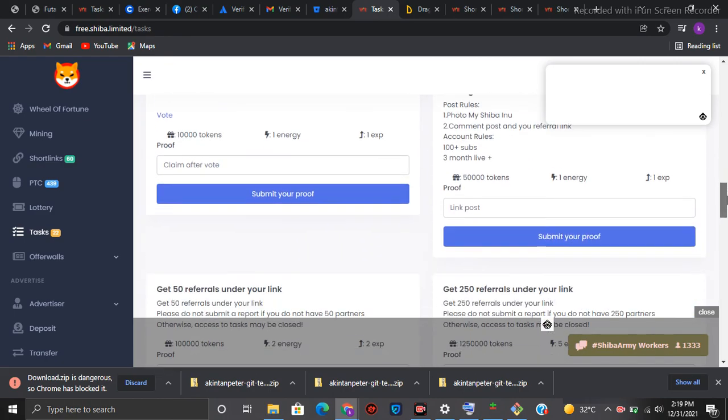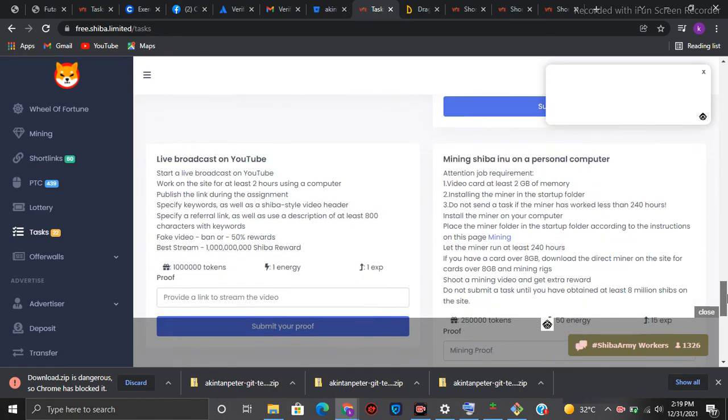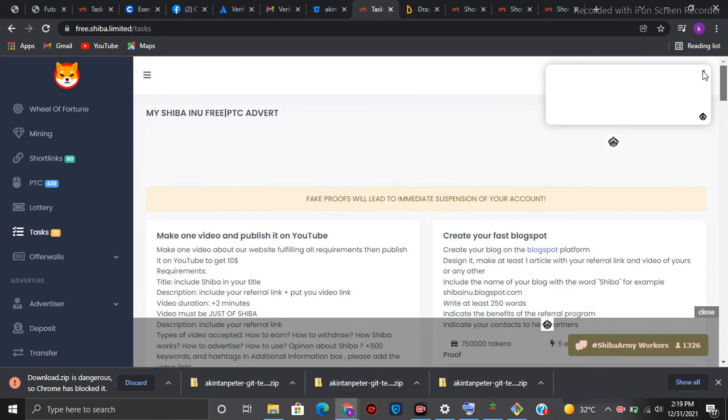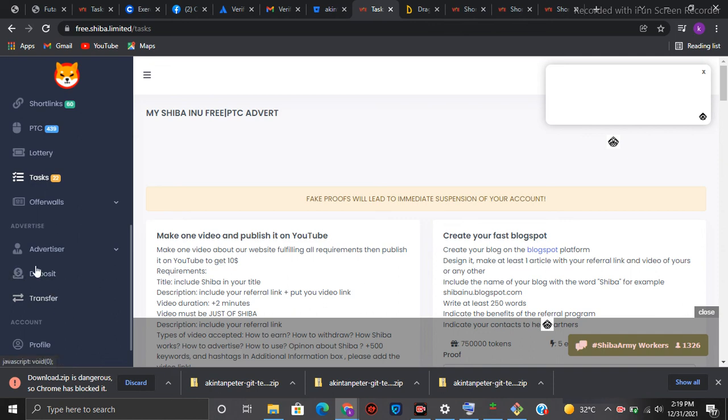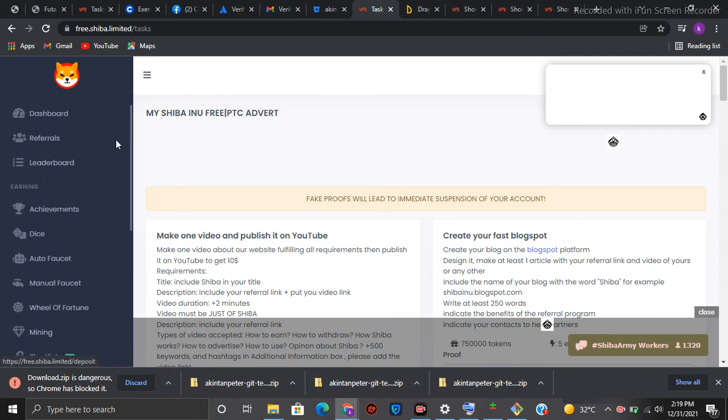So guys, this is not a joke. Do this as soon as possible. So let's go back. You can view your profile, your history and other things like that. You can also deposit and transfer. Just go through all of this and understand it.